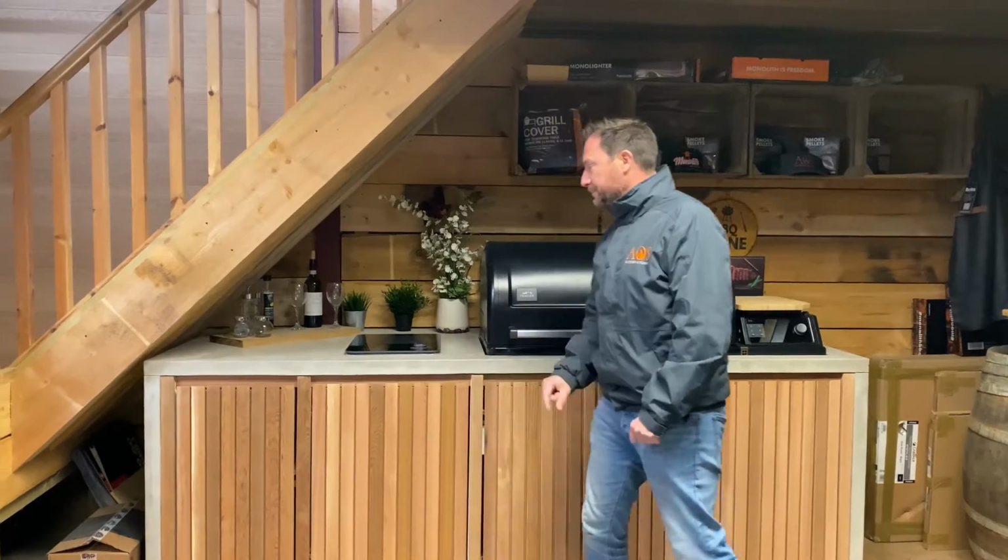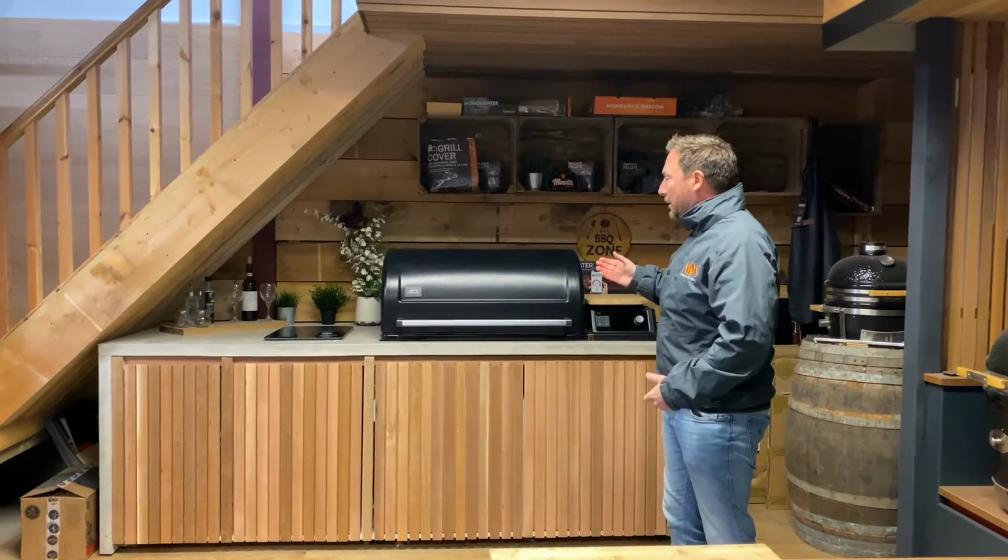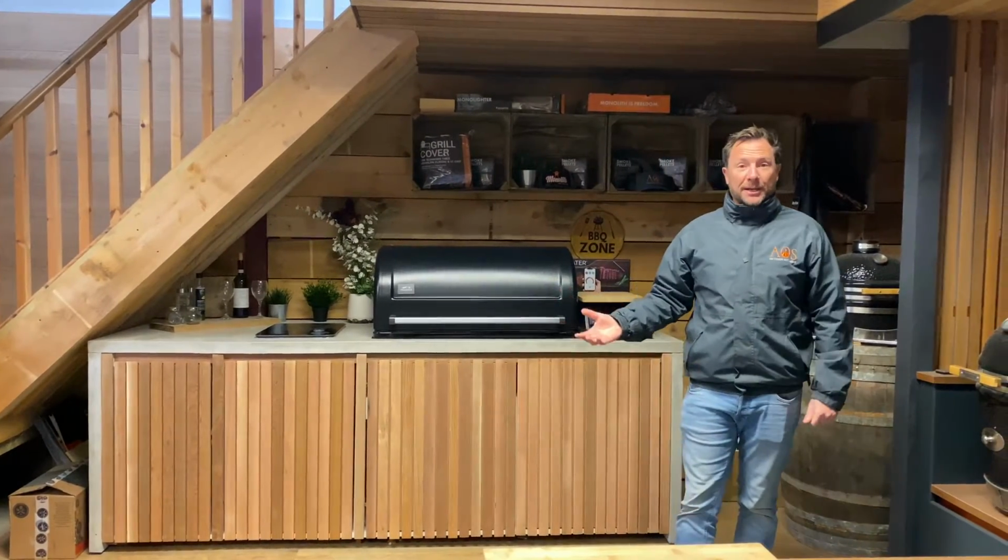So there's lots of different options with the concrete worktops, completely bespoke, and you can have them in any shape, any size you like. So there we go. This is our new range that we're going to be offering our customers.